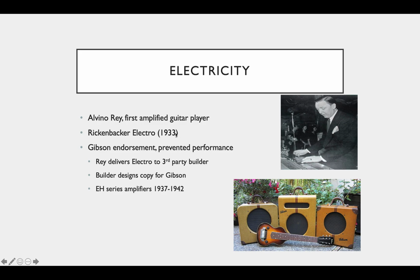So in 1933, that's really the very first instance, and this thing looks like something between an anvil and a lunchbox. The Electro does. It's just a black box, very heavy, with a speaker and some tubes in it. And so this is Alvino Rey, who was the first amplified guitar player, but he once again did more of a pedal steel situation. And it was a novelty.